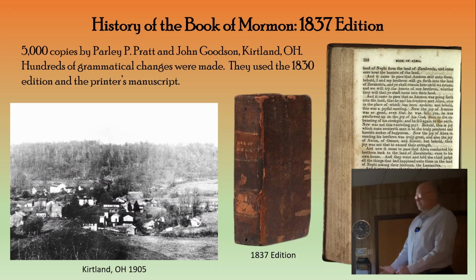Obviously there were no photos of 1837 Kirtland, but this is the oldest picture I could find, from 1905, of Kirtland, Ohio.